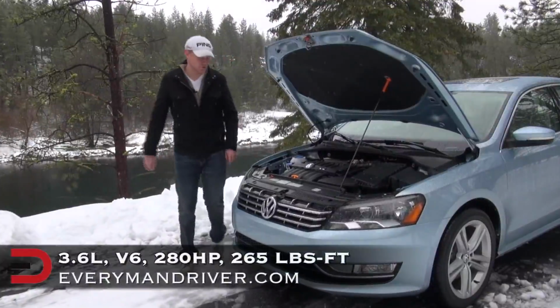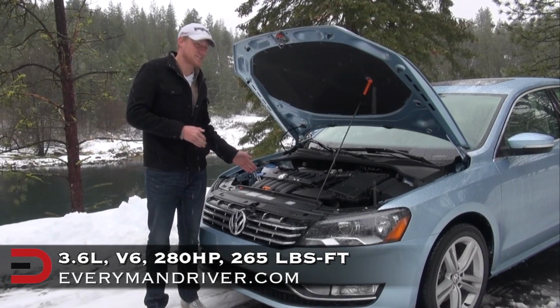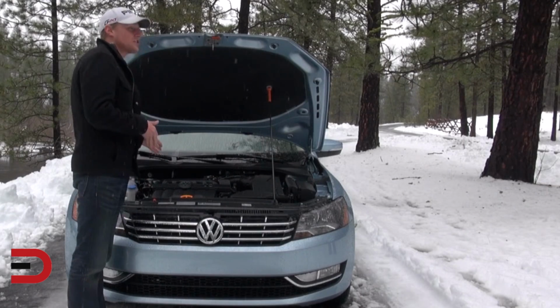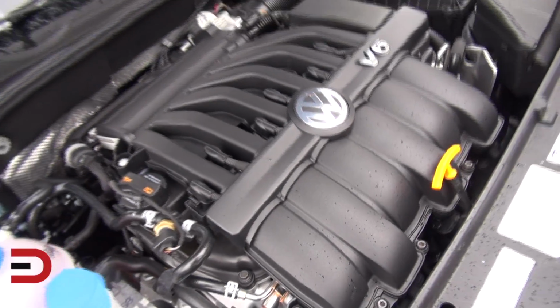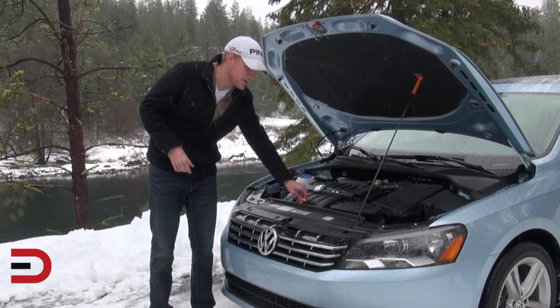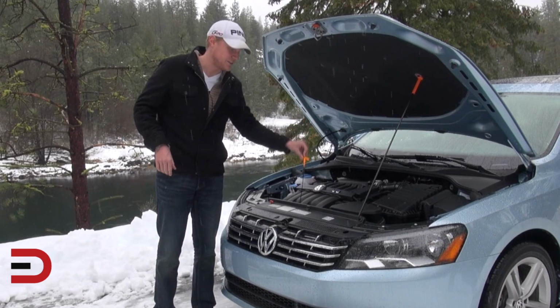The 2013 Passat has a 3.6 liter V6 that produces 280 horsepower with 265 foot-pounds of torque. This is the VR6 engine that we've seen in Rabbits and GTIs forever, and quite frankly, it's a pretty nice engine. One neat feature is that everything you need to check in the engine, like this dipstick here, is actually coated orange, so it's easy to see.